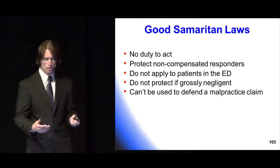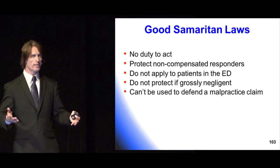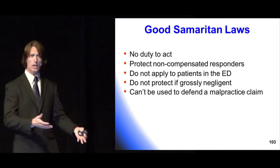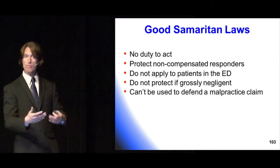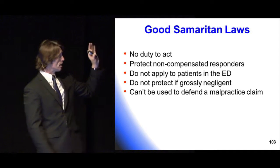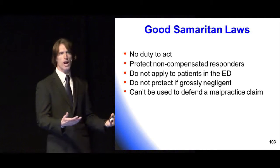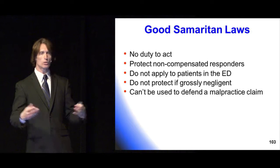Good Samaritan laws. No duty to act. You don't have any duty to help this person, but you do anyway. That's different than somebody saying, hey, can you look at my ankle? I just twisted it. Well, yeah, come on over. You just accepted that. You now have a duty. You might be acting nicely. You may not be accepting payment, but that establishes a duty. So this protects non-compensated providers without a duty. You can't apply this to ED cases. There has been a case recently tried, too, where somebody went upstairs to address a code, and there was no bill filed.